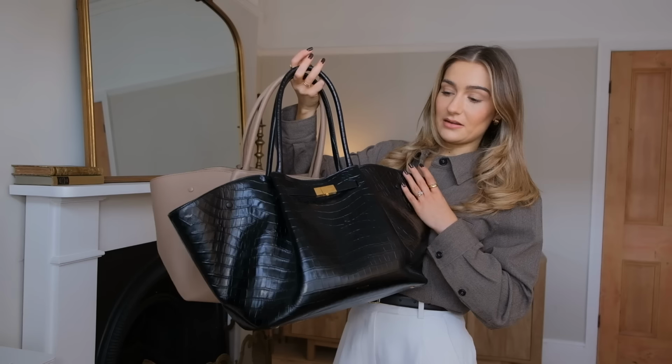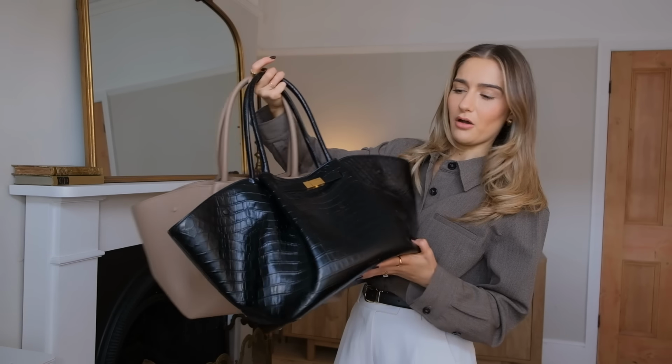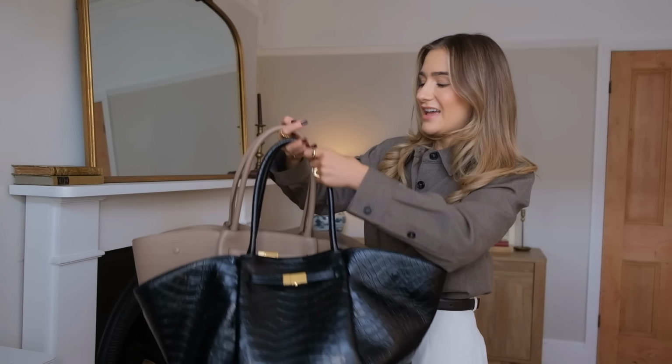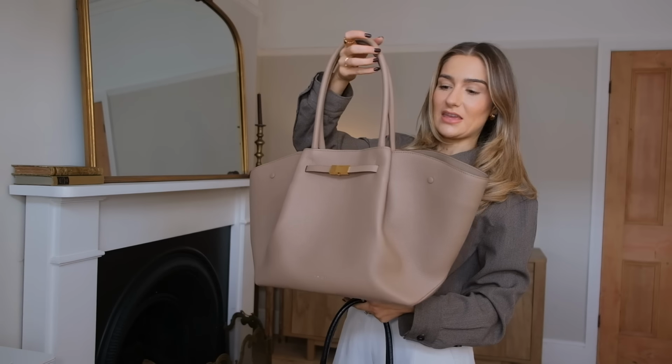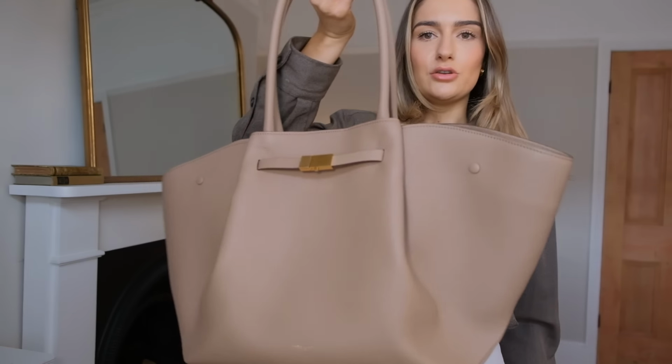I have it in the black faux croc leather. Well, it's real leather, but not obviously real crocodile skin. And then also just the Grange leather in, I can't remember what this colour is called, but it's like a nudie beige.